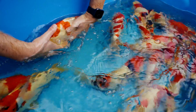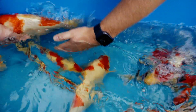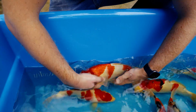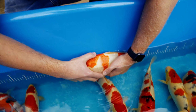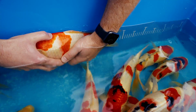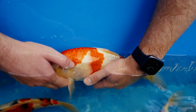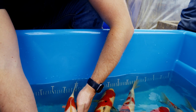You can really see down this side here the kiwa, where the red scale meets the white. Is that so? The edge where they join, that's called the kiwa. The edge, yeah, that's it. Really important part. This is actually Marizome kiwa, where you can see we've got the scallop where it fills the scale, the shape of the scale. Looks absolutely superb. You can see it consistently throughout the fish, which is great to see.